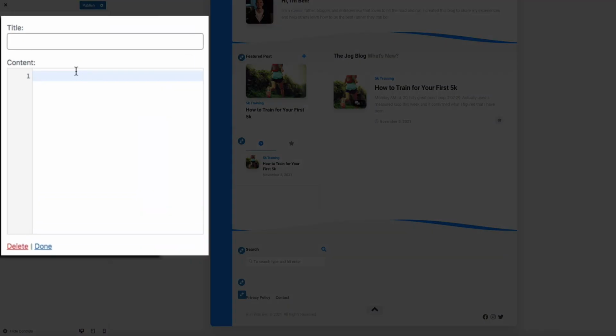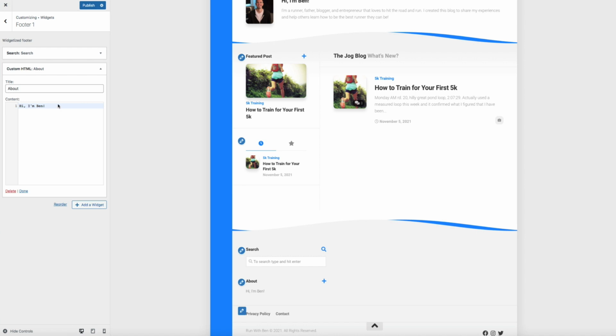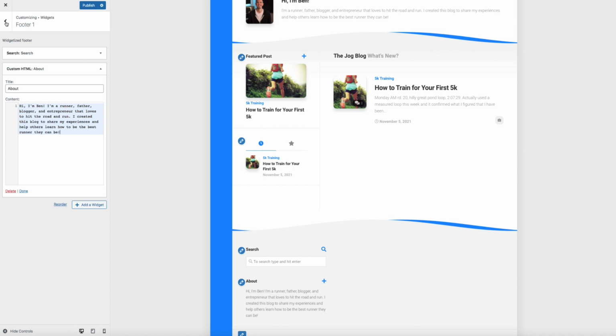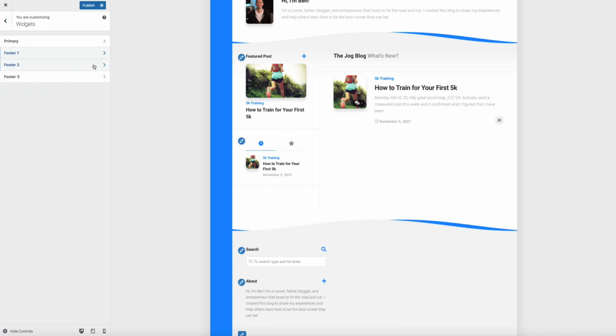And then I'll title it About. And then add some text within the content box. This will just be a quick introduction to the reader. And there we go, looks great. On to the next column. So click that arrow to go back, and then open up footer 2.